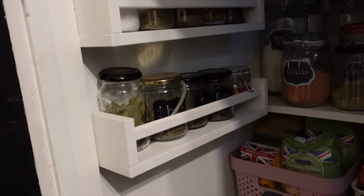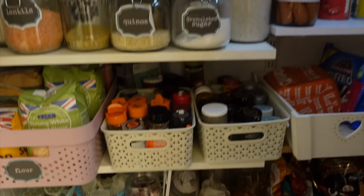I'm going to keep all my spices and everything there for the time being. This is the basket I'm keeping. Mason jars and all that at the moment we can keep. Tins we can keep. But the rest, I think a lot of this is going to be bagged up now, boxed up I should say.